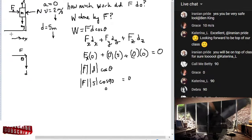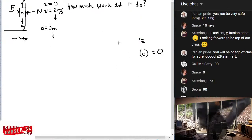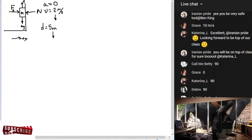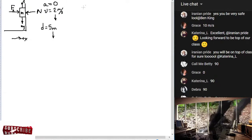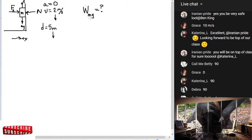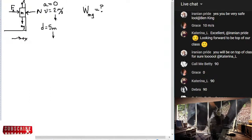So let's do another scenario. Involve this. How much work is done by the weight? How much work is done by mg? See if you can figure out how much work is done by mg. A gravitational force.